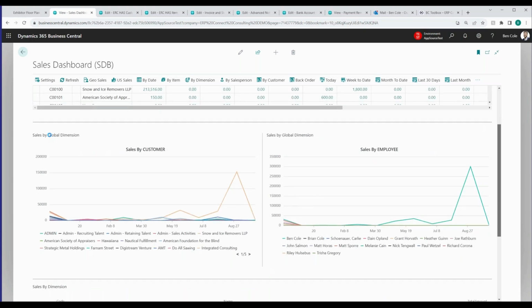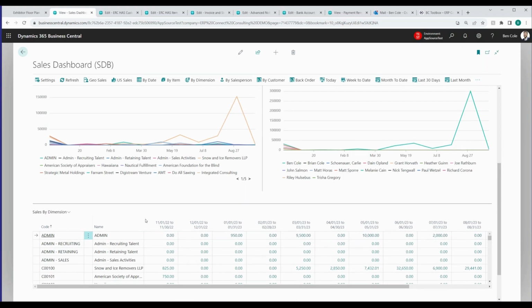You can also see trends by your global dimensions here. So again, this one is going to be the globals like we talked about, but by customer, by employee, what your trends are, and then just the sales by dimension. So you can pick one dimension down here. It can be any dimension 1 through 8, and just how we're trending month by month over the last 12 months or 30 days or whatever you pick up here in the filters.